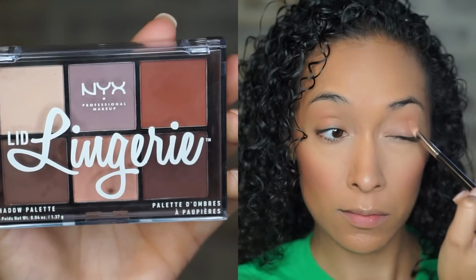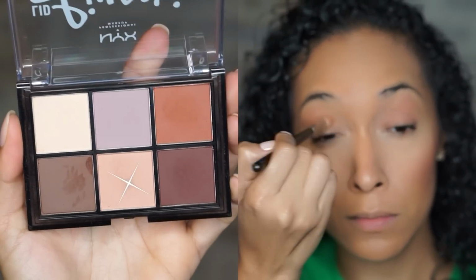So I'm using the NYX Lid Lingerie Shadow Palette. I'm taking the nude shade right on my lid. I love this palette because it's so affordable and it's got great neutral colors, and it's just a really easy palette to use for anybody who is a beginner with makeup and just learning to play with some colors.